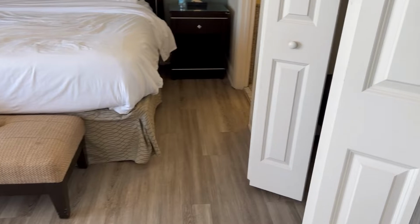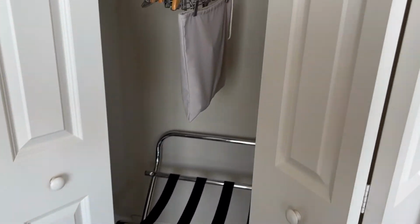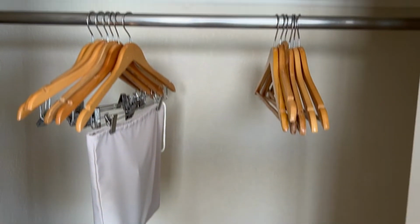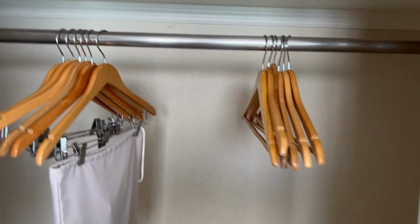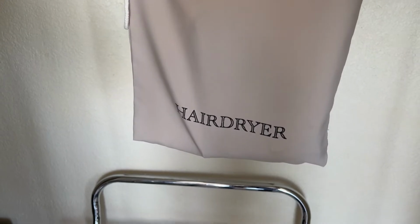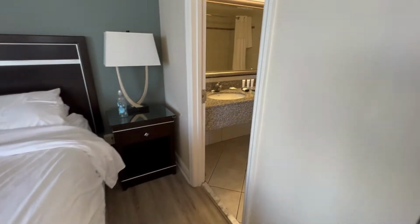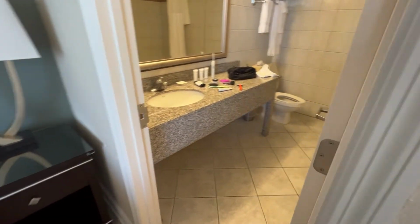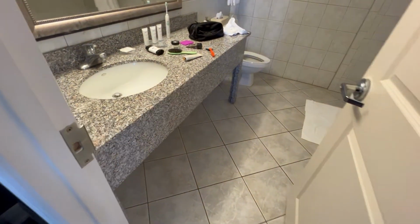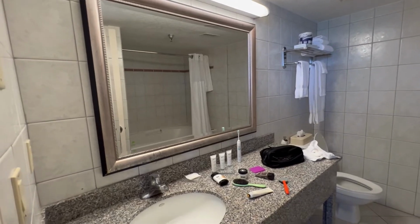Next, I'll take you over to the closet area. So pretty standard. You got a place to hang things, an additional comforter, and then your blow dryer is over here. So that's cool. Then there's a safe if you need it. Now let's head over to the bathroom. So there is one sink and then a decent sized mirror. You get a lot of counter space, which is nice.